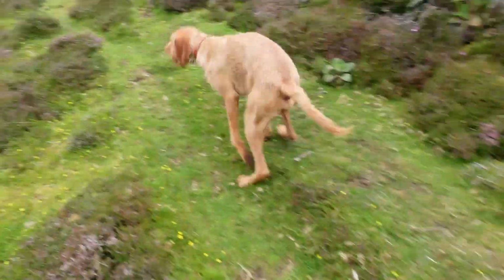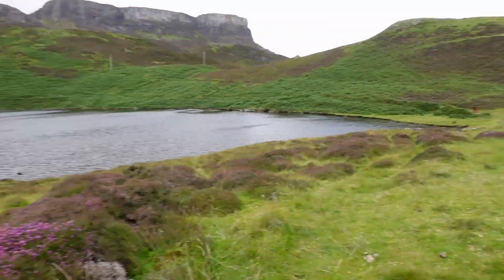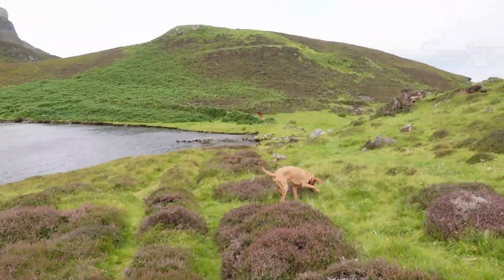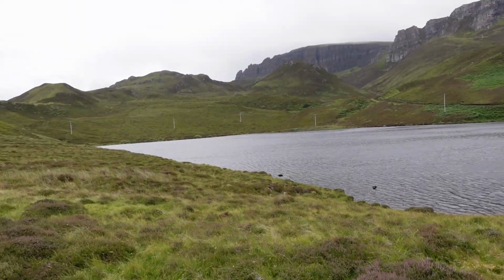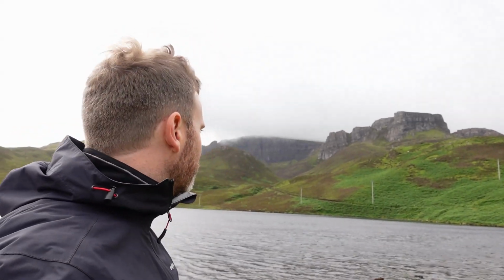Come on, let's go explore. It's a bit windy. It's great though. It's a pretty nice hidden little loch. Up there's the Corrieshalloch walk, which is quite famous.